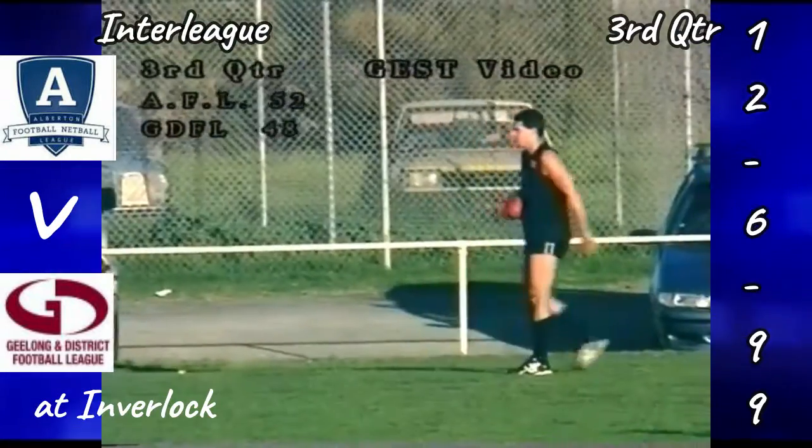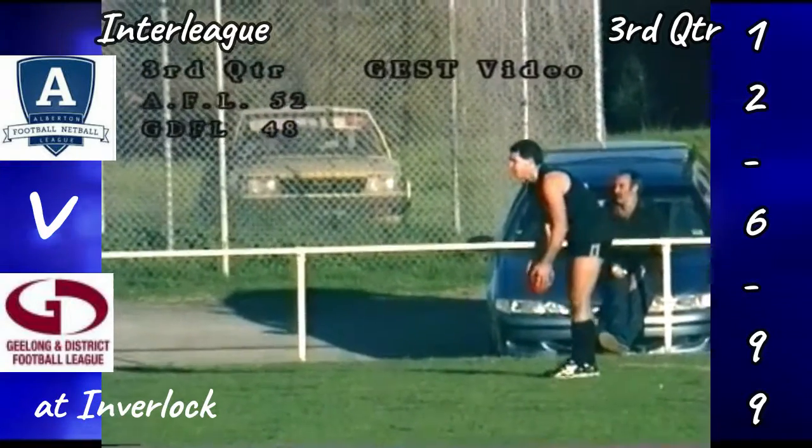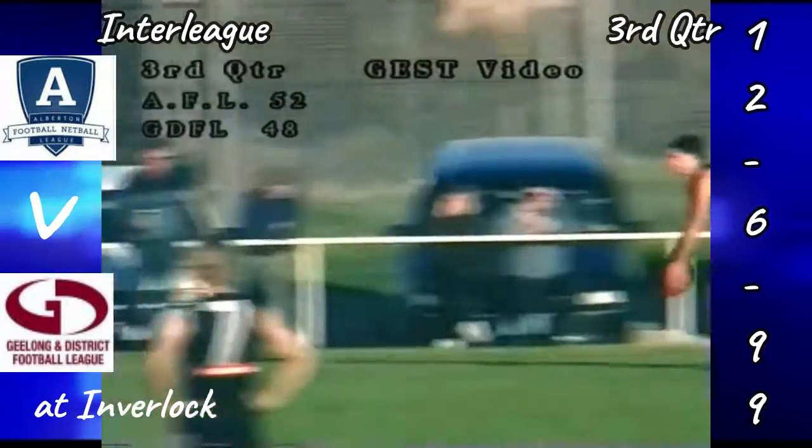Yes, and a very capable player, isn't he? He'd probably get a game in most sides, certainly in the GDFL. Absolutely. Be happy to have him. I could think of one side off the top of my head that wouldn't mind him. Well, as we said, he has played with Lee and Gather, so he has played at a higher level. At a higher level, exactly, Peter.